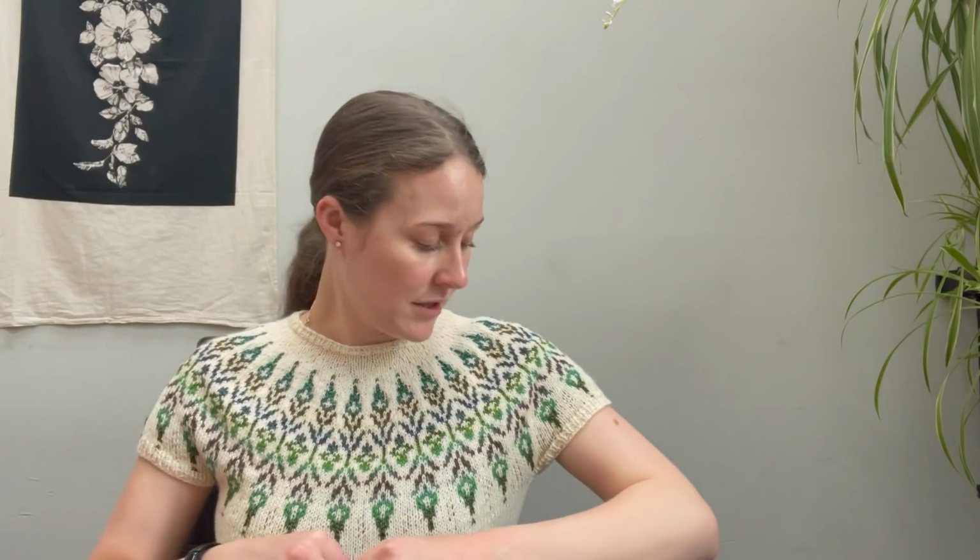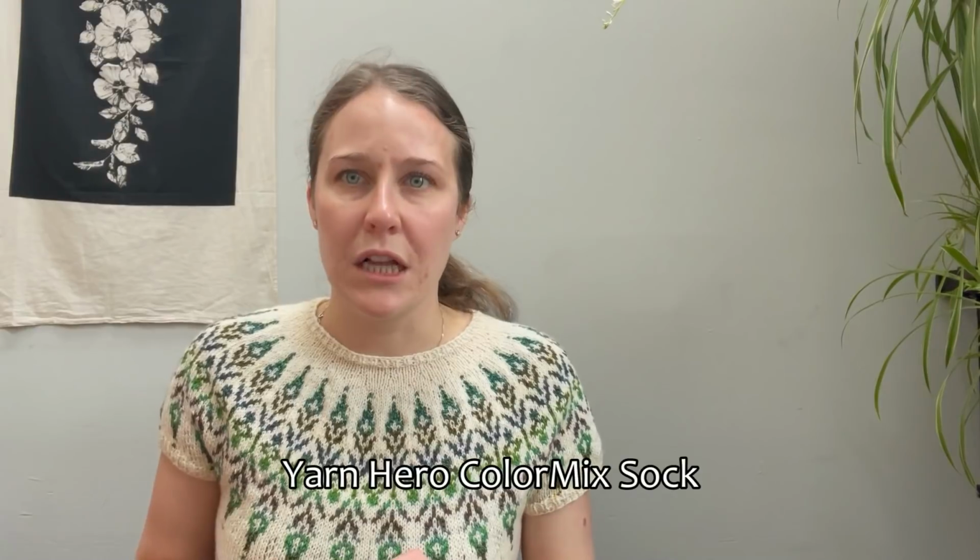You can usually get one from wherever you prefer to get your sock yarn. For the base, I used 2 skeins, just under 2 skeins actually. I made the second size. So yeah, a little yarn goes a pretty long way. And then my yoke color, which you can see is color changing. This yarn is called Yarn Hero ColorMix Sock.